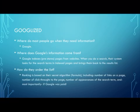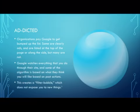They look at the number of click-throughs to the page, the number of appearances of the search term, and many other factors. Again, they keep a lot of that secret. But the number one reason for an item appearing on your first page of your search is if that organization actually paid Google for that item to appear high up in your list. And they can target that to a type of person, a specific demographic like age or gender, and especially they can look at your location.